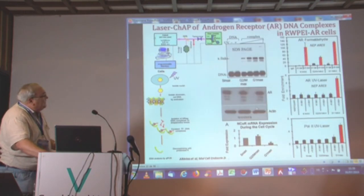Just one example that we did with androgen receptor. We look at the cell cycle dependence of the androgen receptor binding, let's say, to one target gene here. And we did it with formaldehyde and with the laser. We see that it binds to DNA only in G1 max, but not in G2 max. In G2 max, it doesn't bind. But if you look with formaldehyde, it also binds here. So it means that these are artifacts, nothing more.